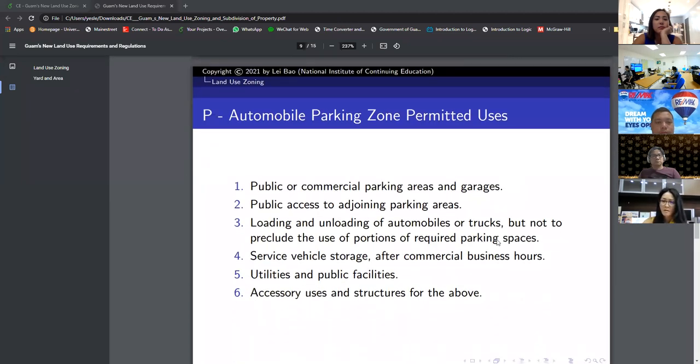Okay, let's see P zone. Automobile parking zone permitted uses. Number one, public or commercial parking areas and garages. Number two, public access to adjoining parking areas. Number three, loading and unloading of automobiles or trucks, but not to preclude the use of portions of required parking spaces. Number four, services, vehicle storage after commercial business hours. Five, utilities and public facilities. Six, accessory uses and structures for the above.